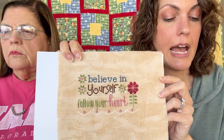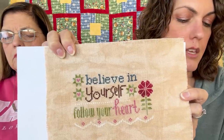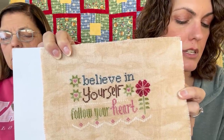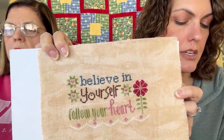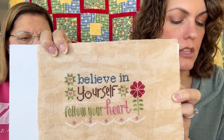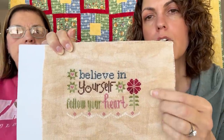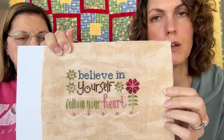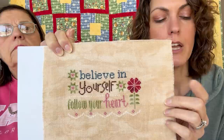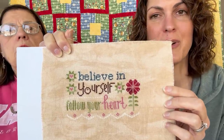I picked what I had from what she called for, but then I made a few changes. So the pink that I used is Camellia. The green is Scuppernong, and instead of Madison Rose, so it had two pinks in the flower, I changed it to this red and I used Cranberry, and I'm really happy with it. And this is stitched on 32 count Vintage Country Mocha. Great fabric. Yeah.